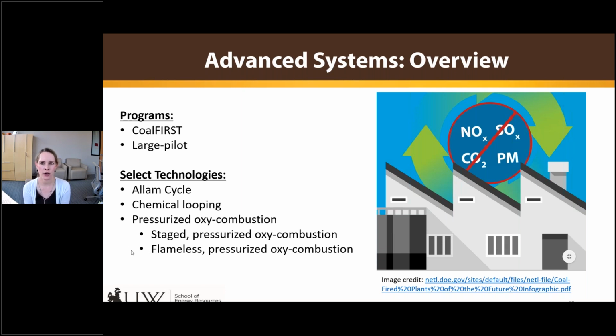There's also another group of systems, you can call them advanced systems. These in general are new approaches to combustion or even new types of power plants. There's a few DOE programs advancing these technologies, such as the Coal First program and the Large Pilot program. And I've just listed a few examples here.